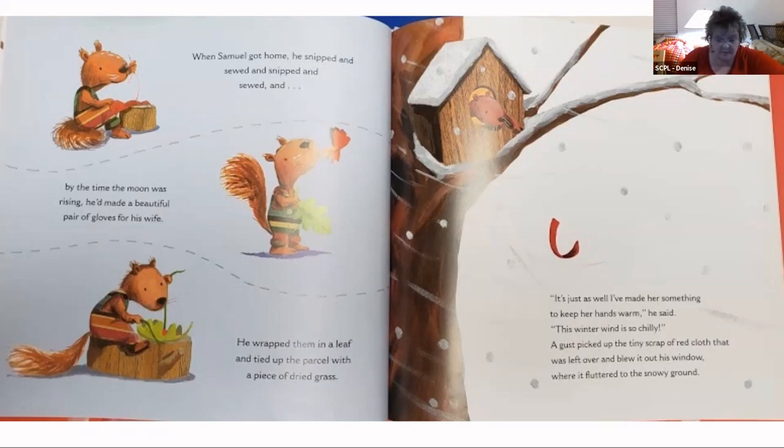It's just as well I've made her something to keep her hands warm, he said. This winter wind is chilly. A gust picked up the tiny scrap of red cloth that was left over and blew it out his window, where it fluttered to the snowy ground.